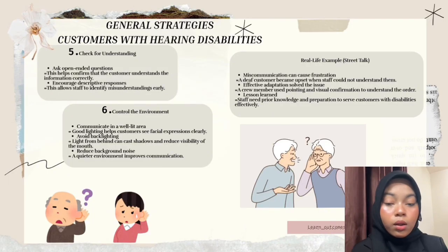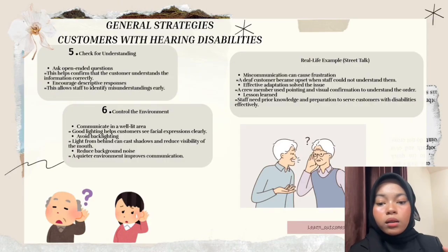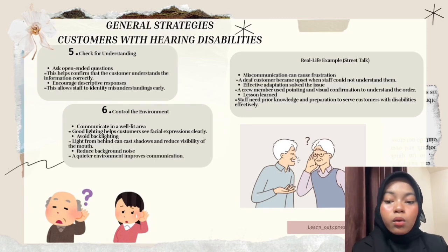Number 6 is control the environment. Communicate in a well-lit area. Good lighting helps customers see facial expressions clearly. Second one is avoid backlighting. Light from behind can cast shadows and reduce visibility of the mouth. Third one is reduce background noise. A quieter environment improves communication.